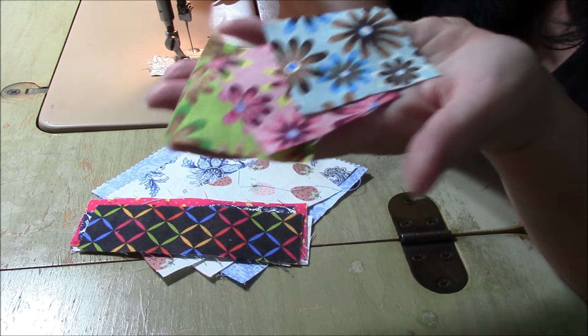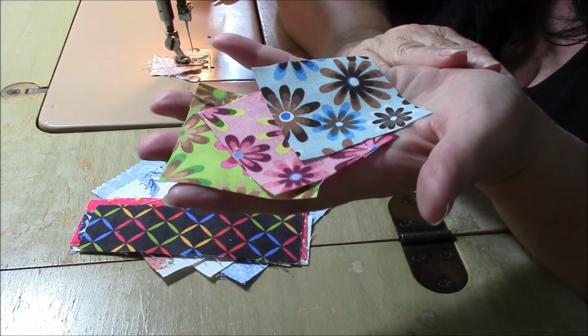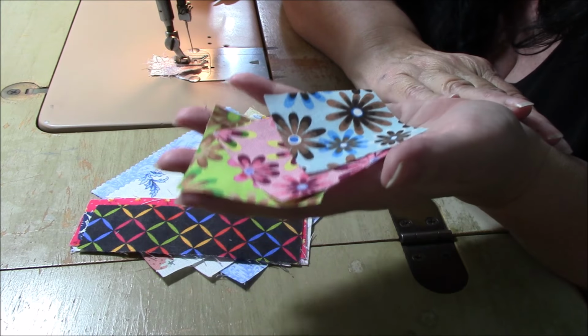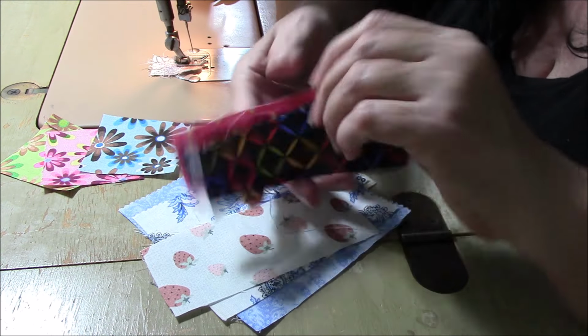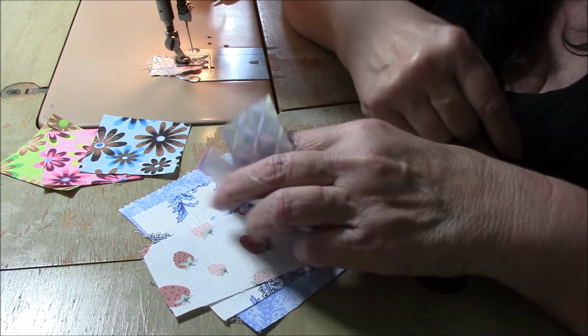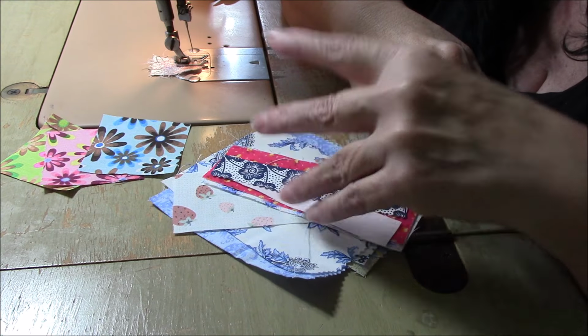But these are 3 leftovers, and I had to keep some for myself. So I put 15 of them up for auction, and I'm going to try to use these in the mystery blocks. And then I have some other blocks that were the ends of a scrap pack that I had opened and did a bunch of projects using a scrap pack.